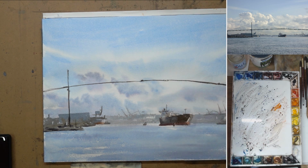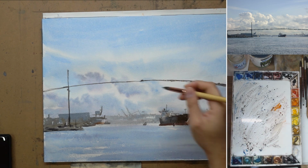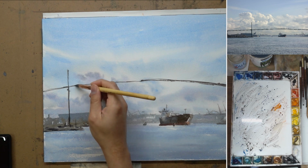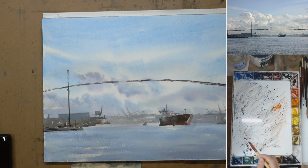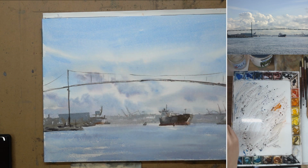Now, I am not going to try to do it in one single stroke. It's a little bit difficult. So I'll build that bridge in a few different strokes. Try really hard to have a steady hand. So I try to lock my wrist and use my elbow to move my whole arm to do this motion.